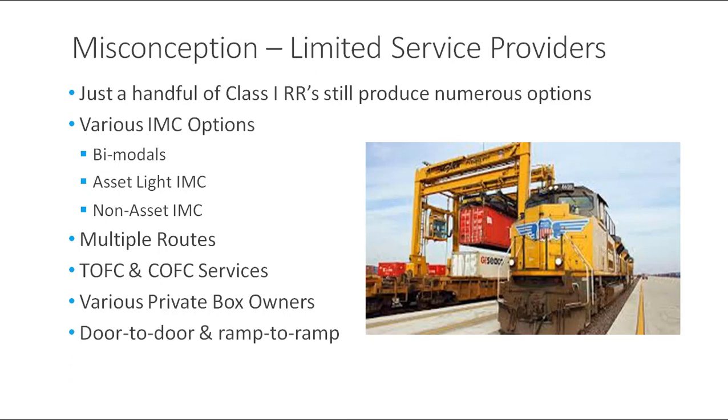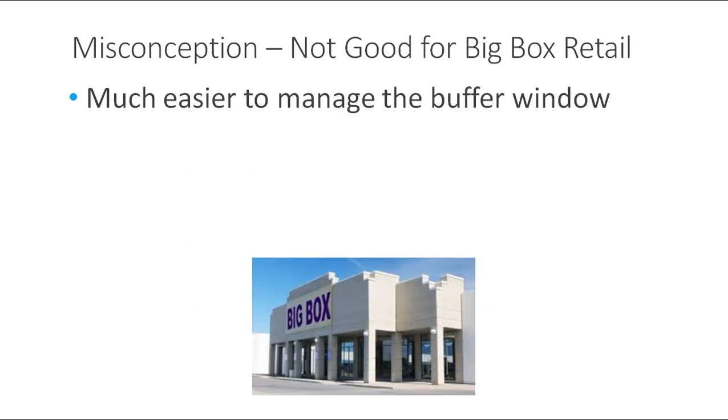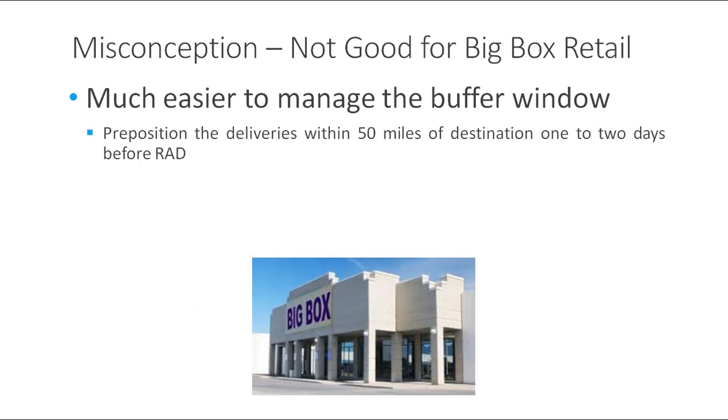So once you take all of these things into play and you start running the numbers, you've got multiple options out of multiple cities to be able to provide a service for your shippers that you're working with. Another misconception is that big box, where a lot of the product is going anymore, is not a good option for the retailers. I will add that it's actually much easier to manage the buffer window on positioning the deliveries if you're 50 miles outside of destination versus trying to go 3,000 miles and make the red delivery date.